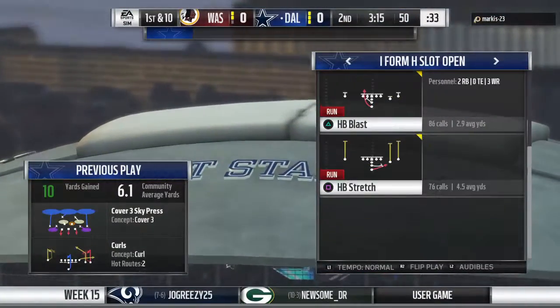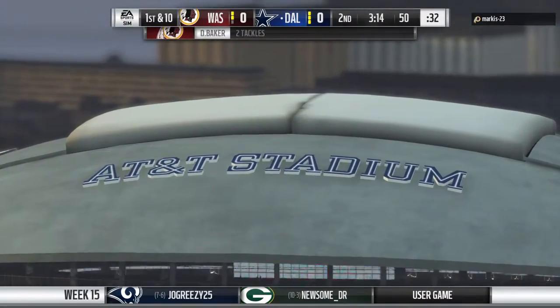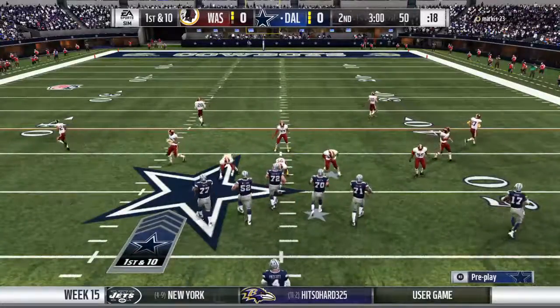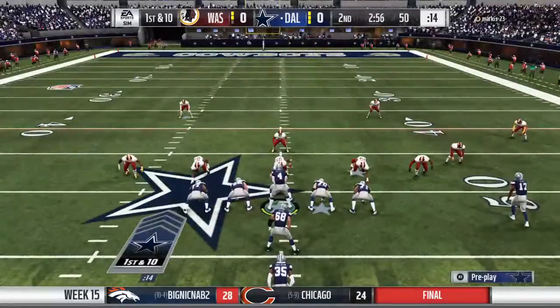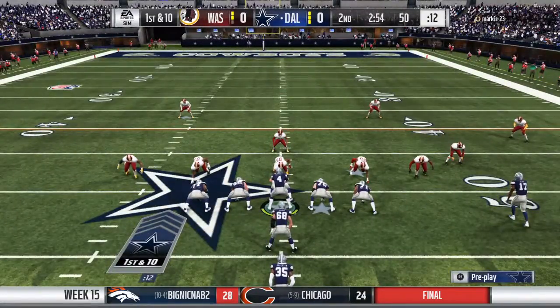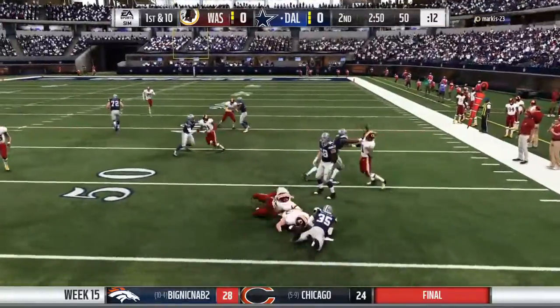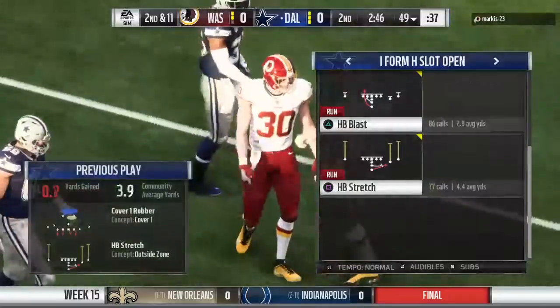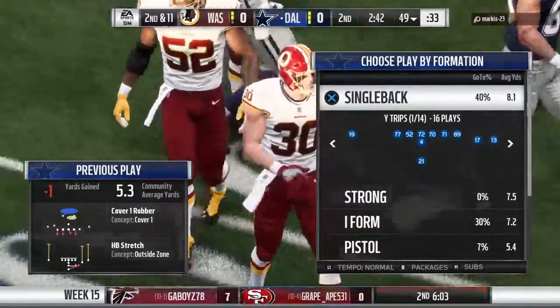Now that was pretty. They executed that curl route versus zone coverage, and that changes things a little bit because against man, it's often a tight curl, a sharply run route. Against zone, you're just looking for that open spot, that dead area, so you may curl a little bit wider just to get to that place. And usually a tight window. He fired a bullet in there for the completion. And that play will go nowhere, losing yardage back near midfield at the 49. It's a loss of a yard there, and now second down.